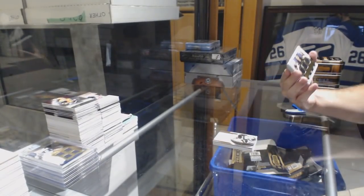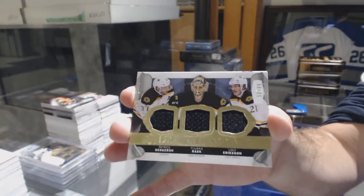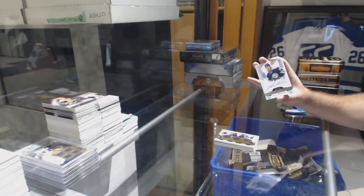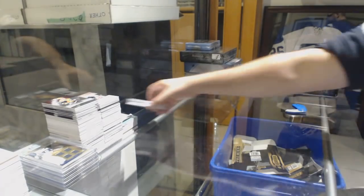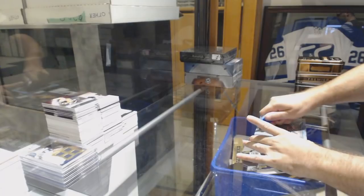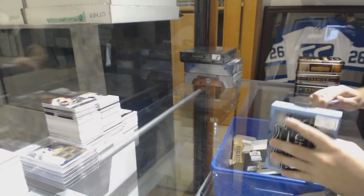Triple jersey for the Boston Bruins, number 99 of Bergeron, Raskin, Erickson. Congrats, Boston, by the way. And for the Blue Jackets, Josh Anderson to $3.99. Wow. We are crushing this. We are crushing this.